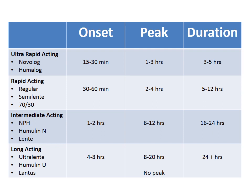Rapid-acting insulins are regular, semi-lente, which isn't prescribed very often anymore, or a combination of rapid and intermediate-acting 70-30. 70-30 has most of its insulin as regular and the other 30 as NPH. Therefore, its onset is going to be much more on the rapid-acting side. Intermediate insulins are NPH, Humulin N, and lente. The onset of these is 1 to 2 hours, the peak is 6 to 12, and the duration is 16 to 24 hours. And then the long-acting insulins: the ultralente, the Humulin U, and the Lantus.